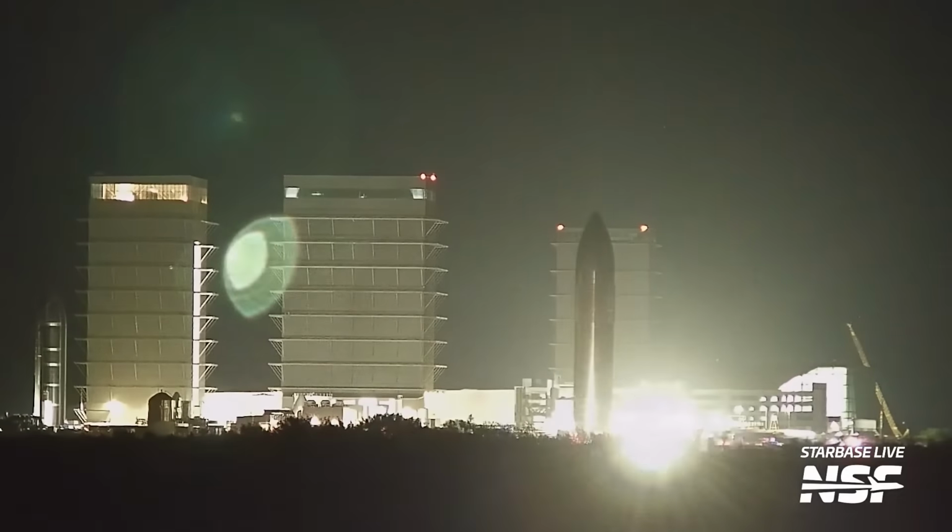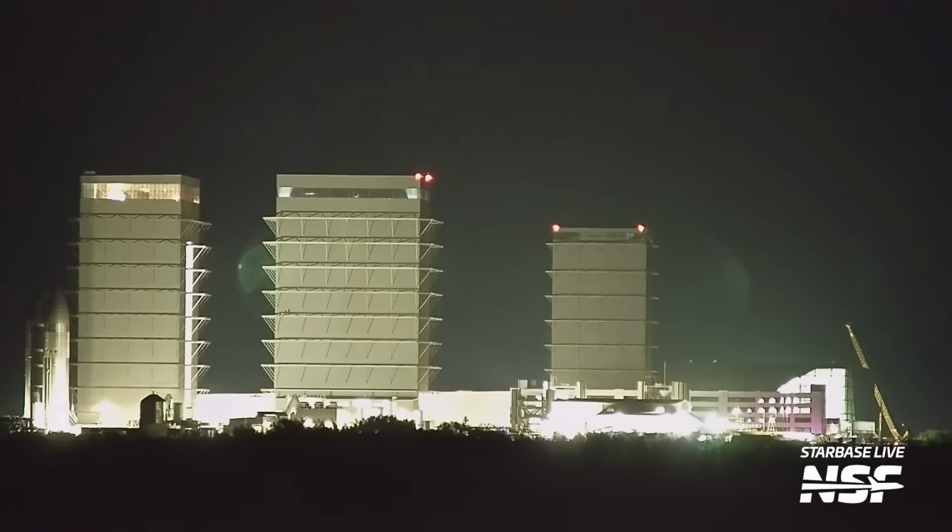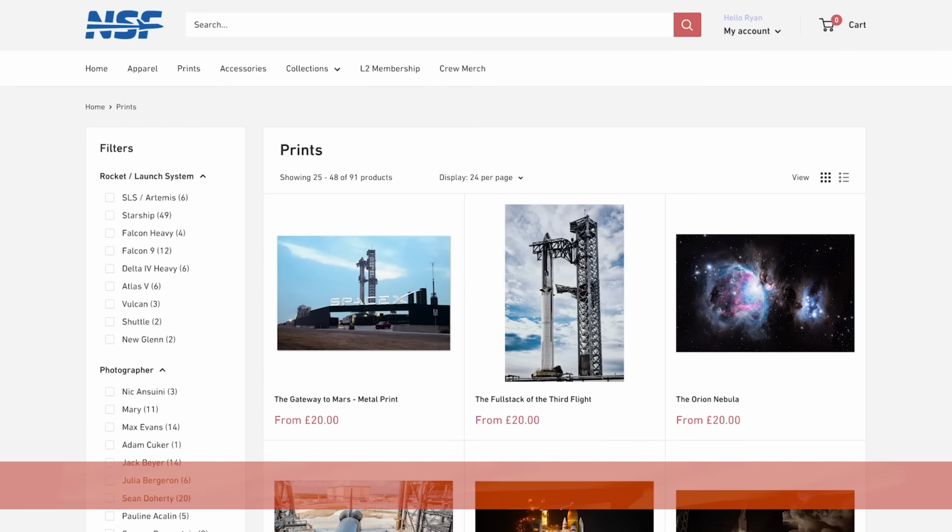This vehicle's future is uncertain, but what's definitely certain is that we'll be keeping an eye on it, just in case. We're not sure if this may or may not have been the ship's last chance to shine, but you do have a last chance to let it shine on your wall as a print from our shop.